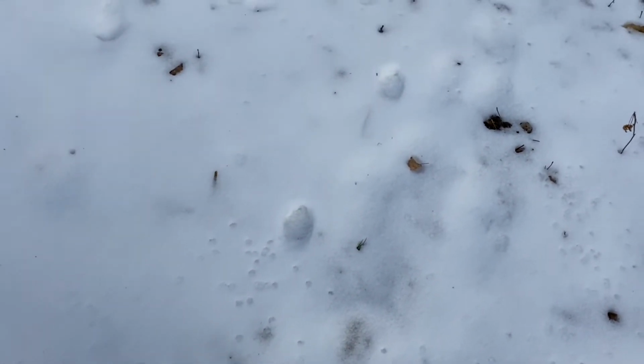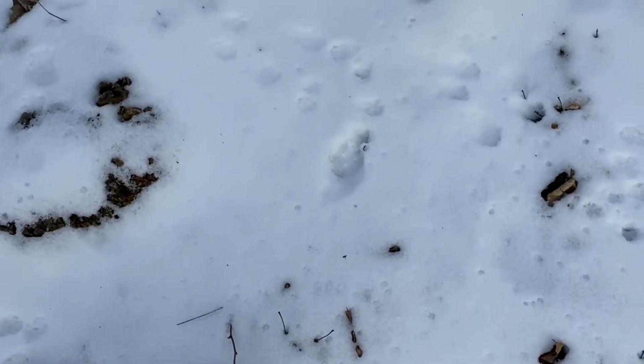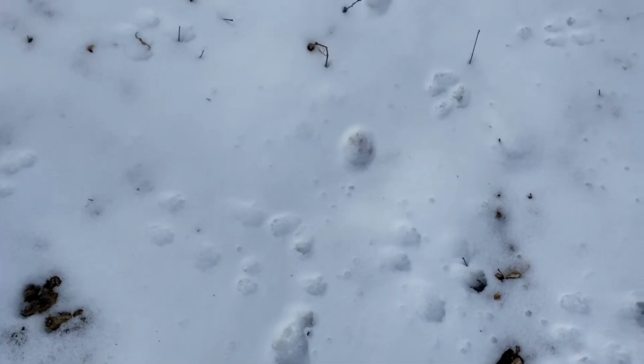You can see these tracks. There's fox, coyote, rabbit, squirrel. There's all sorts of things that go along these natural pathways from trails that you've created in your bush and you didn't even realize. Like humans, animals would rather walk on a pathway like this rather than walking in deep snow. So if they can choose to jump on a snowmobile trail and walk on that, it's packed, it's hard, and it's much easier to get to where they need to go to look for their next meal.